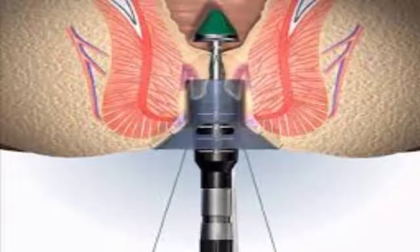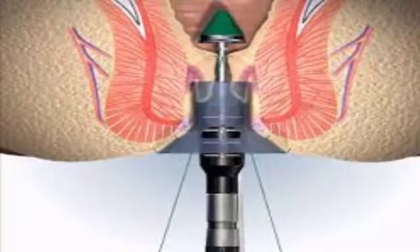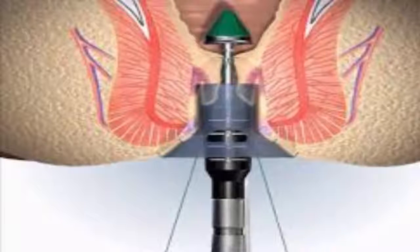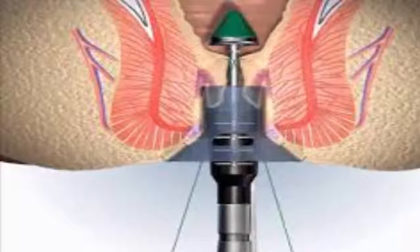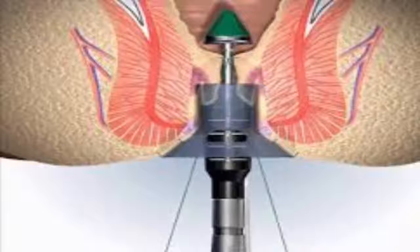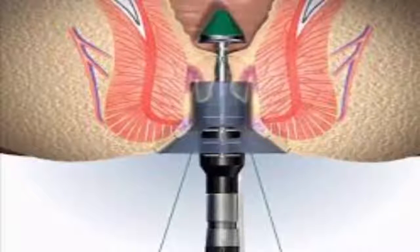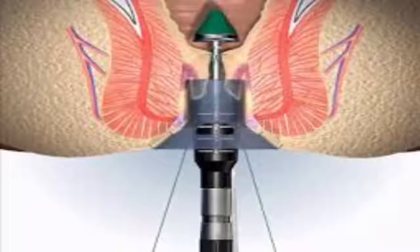With stapled hemorrhoidectomy, or stapled hemorrhoidopexy, a physician uses a stapling device to anchor the bleeding or prolapsed hemorrhoid in its normal position. The stapling procedure blocks the blood flow to the hemorrhoid, which causes it to shrink. Compared to hemorrhoidectomy, stapling has a higher risk of hemorrhoid recurrence and rectal prolapse, which is when the rectum protrudes out of the anus. However, this surgical procedure is also known for its marked decrease in postoperative pain for the patient versus standard hemorrhoidectomy.